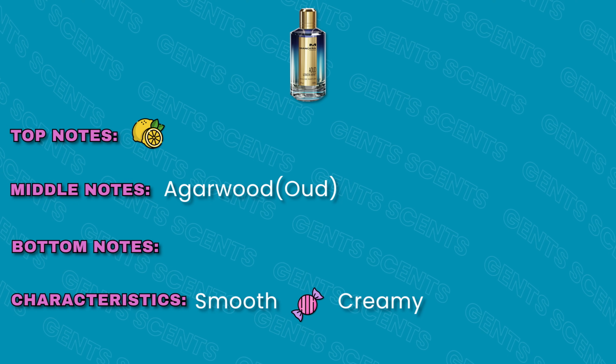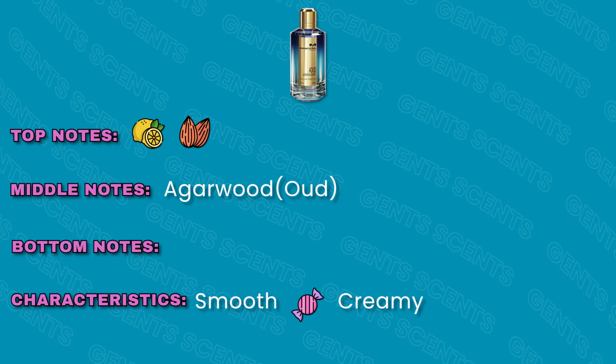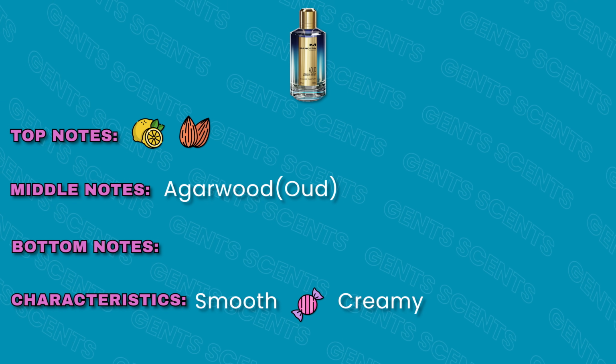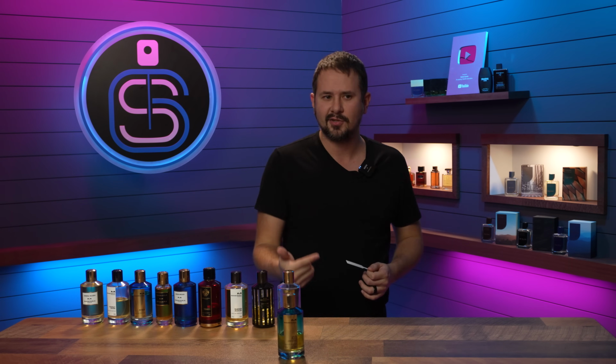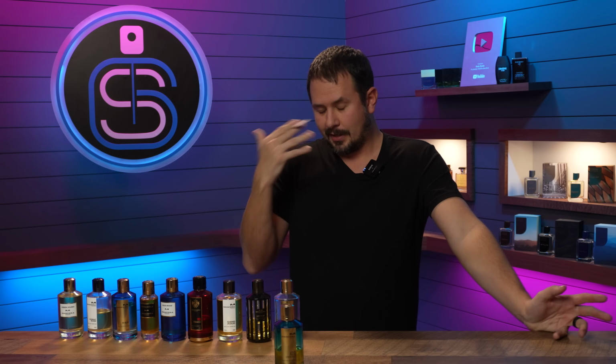A little creaminess as well, coming from the almond that you have in here. The oud is, once again, more subtle, a little bit softer. So it gives this citrus opening, that kind of creamy citrus, bright, sweet opening. A little bit of a twang, an interesting twang without going full on funky. This one is really addictive for me. This is the type of scent that I just can't stop wearing. I love the way it smells. You're gonna love the way you smell, I guarantee it.